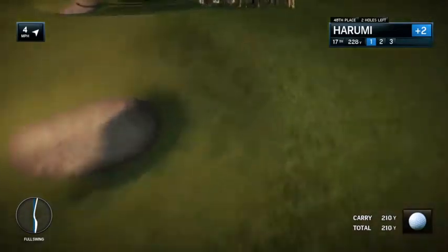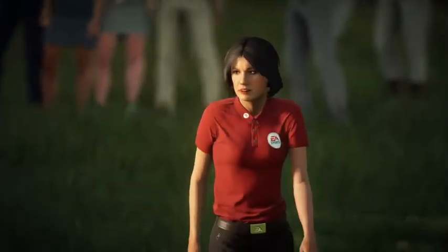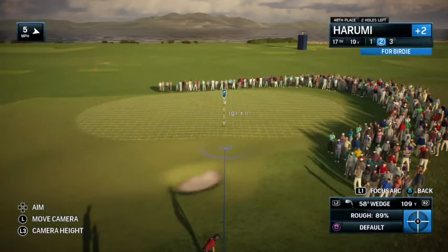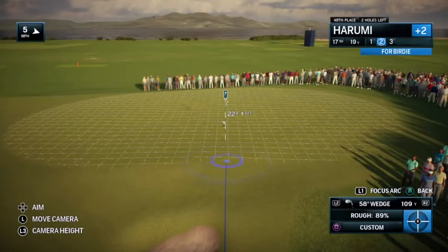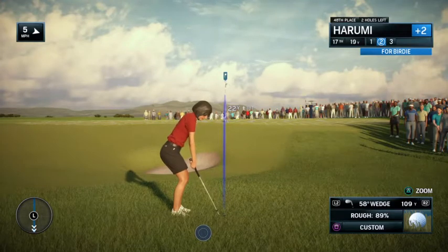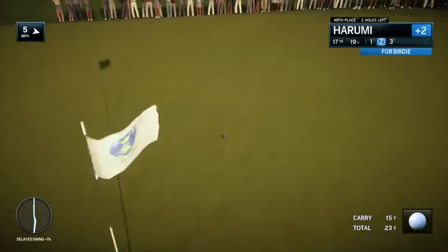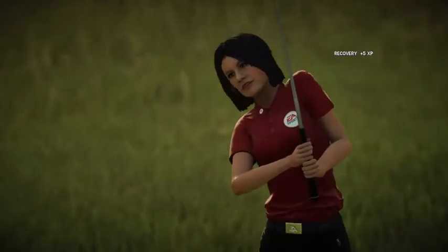Offline, and I think that one's headed for the rough. And it is not looking like a good lie. Second shot from the rough. It's on the way. Frank, not close, but from that lie, not bad. Oh, that's excellent. Seriously, given the conditions, Rich.